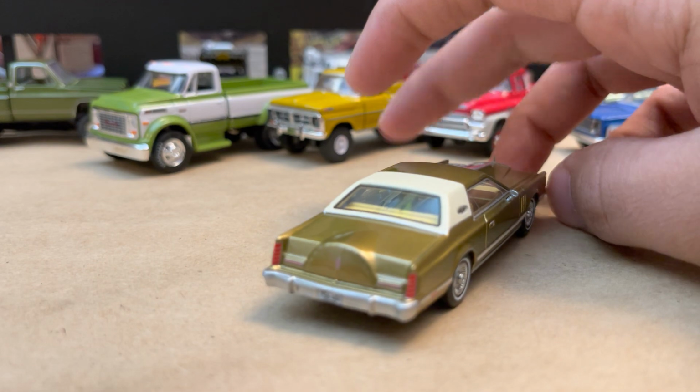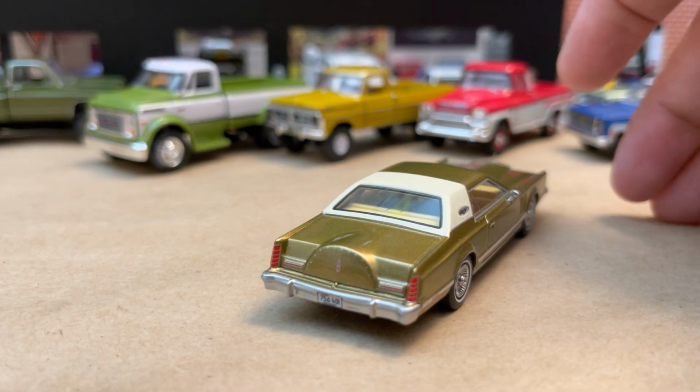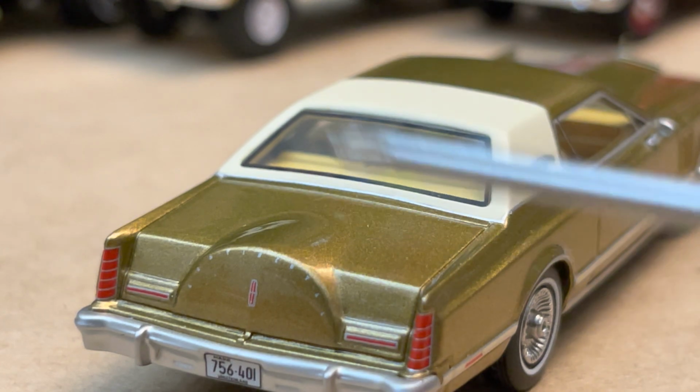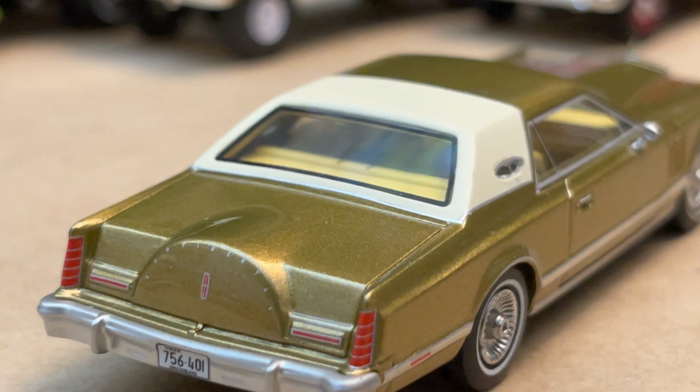It's got the fake Continental kit, as they'd call it, which was supposed to be back in the olden days where the spare tire was back there. On this car it wasn't there. It was, I think, below the package shelf or something like that.